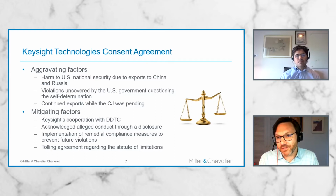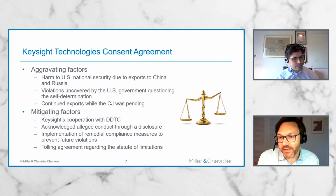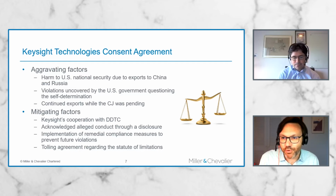on the underlying determination of the jurisdiction, that is something that perhaps could, whether for optics or just good relations purposes, put you on shakier ground than if after the initial CJ, the company immediately said, okay, we understand, we accept, and we're going to move forward. Now, they took obviously some other steps that are detailed below that perhaps offset that, but that is also something to think about, and I'm sure is certainly a topic of discussion that you would want to have if you're considering whether to appeal an initial CJ determination.